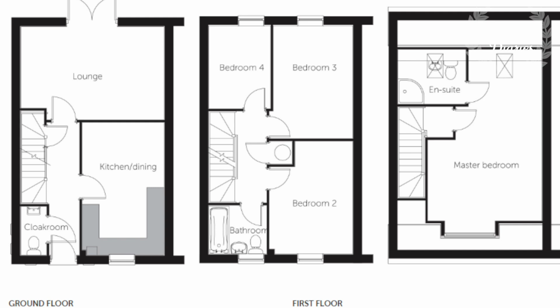Now going with the floor plans, I don't have the exact measurements of the house, but this floor plan looks much similar to mine. So on the ground floor we have a kitchen with dining, living and a washroom. On the first floor we have 3 bedrooms with 1 family bathroom. And on the second floor we have the master bedroom with ensuite facilities.